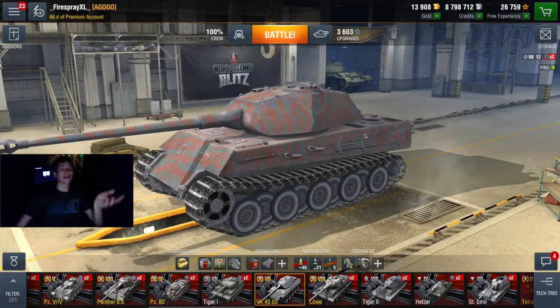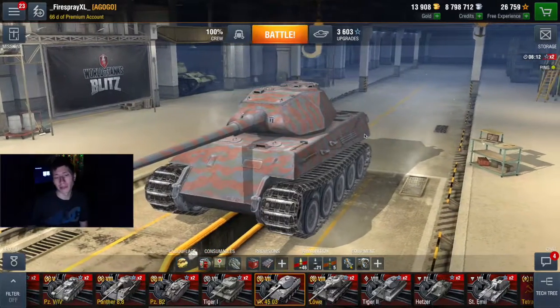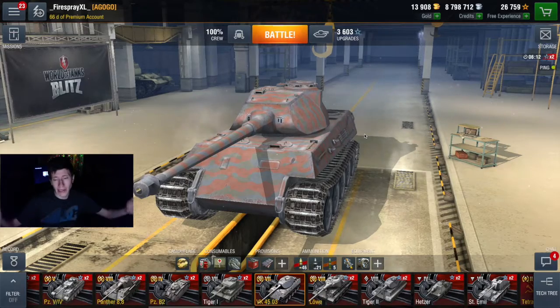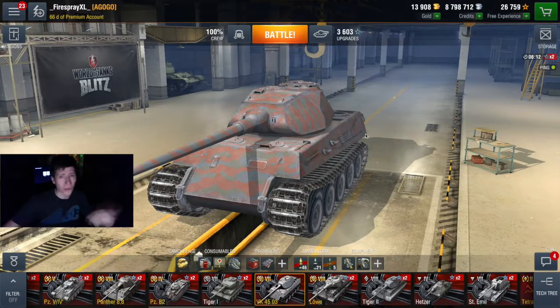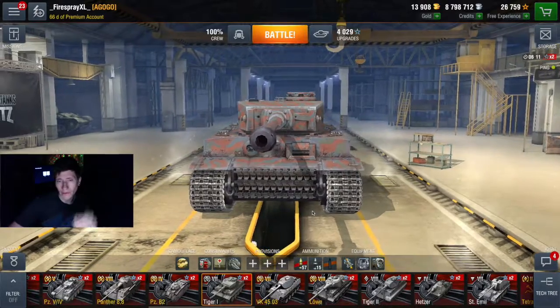So now you can kind of see how the vehicle performs. It is a bit slower than I was expecting. I mean, I wasn't expecting it to be like a medium tank or a light tank or like a fast heavy. I was just expecting it to be, I don't know, just slightly faster than it is or was. So it really does, in a lot of ways, still play a lot like its standard vehicle counterpart.